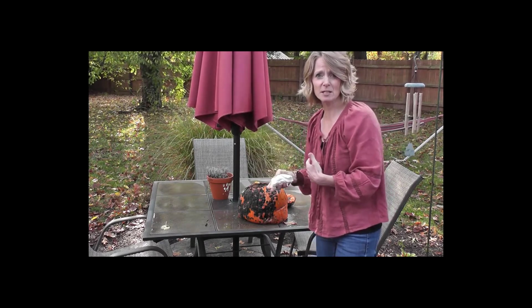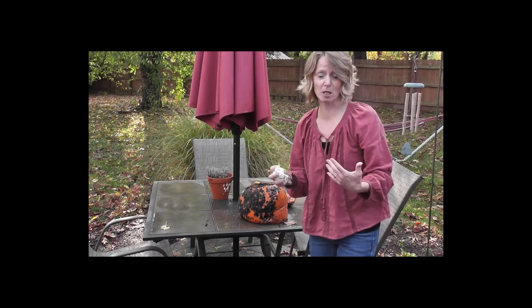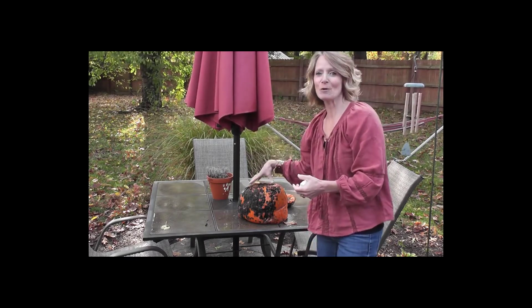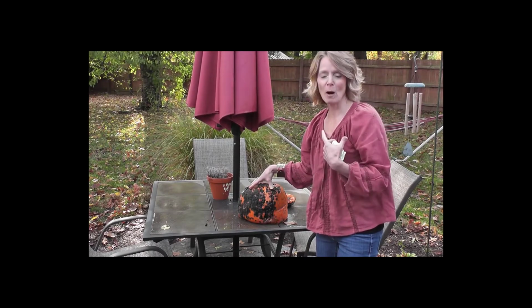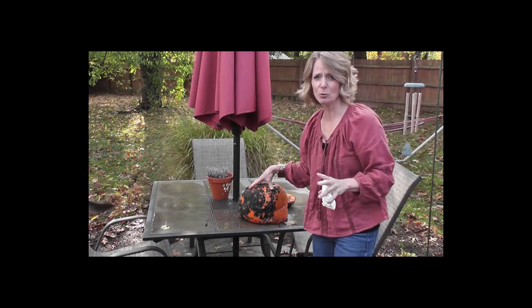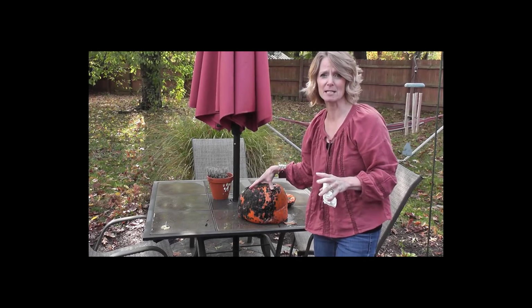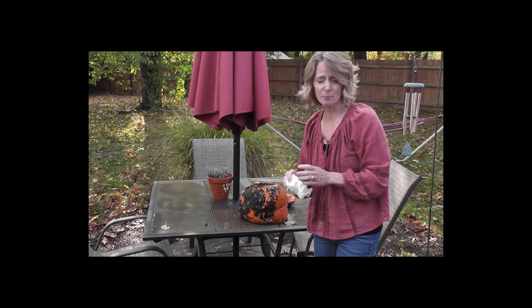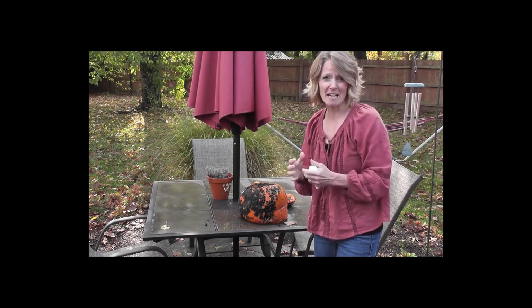Now since I've done this last time, we had a really strong rain and I wasn't thinking about that and it went inside the pumpkin. So I'm not going to weigh the pumpkin today because the water is going to completely throw that off. We had lots of water collect in here. And also as a result, the worms have pretty much vacated.